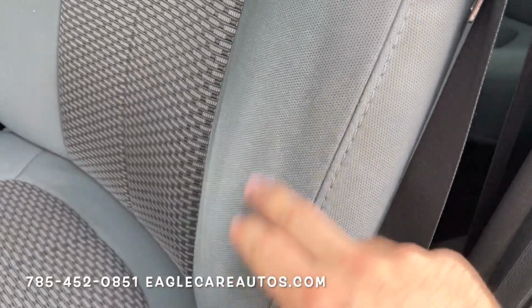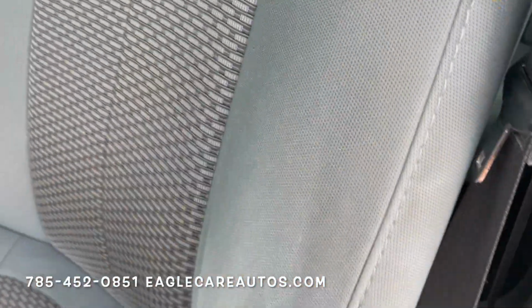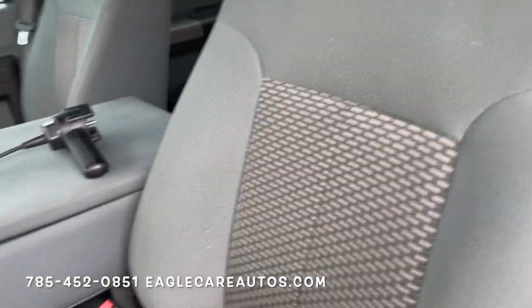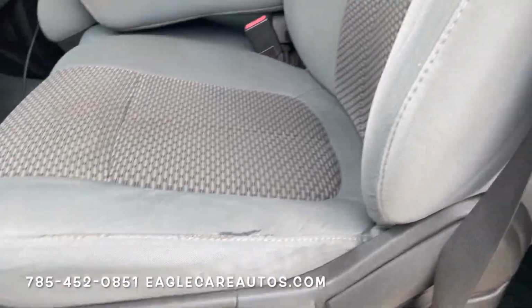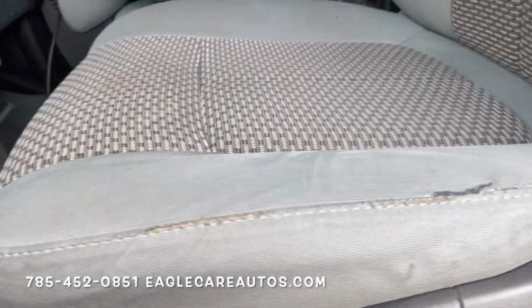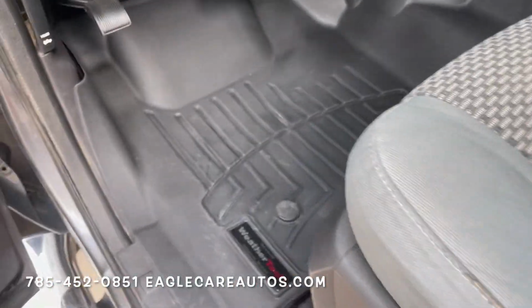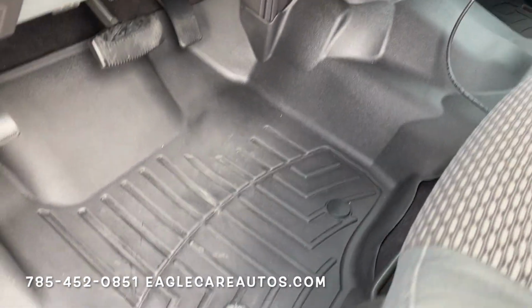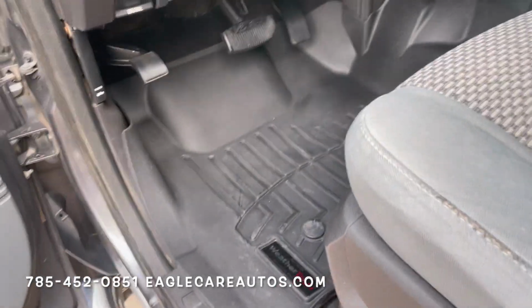It's going to have a few little smudges like that, a few little wear points on the edge here, a few little dirt smudges here or there, but it's not torn up, it's not worn out. It's just somebody who really, really cared about their truck. You can see the side saddle and edges of the seat are in good shape, and everything smells good in here. They have WeatherTech floor mats all the way in the truck, so it's kept the carpets underneath just brand new, and really improved that.